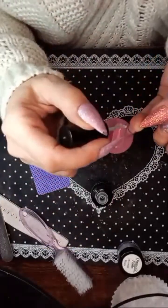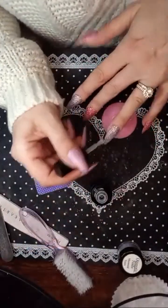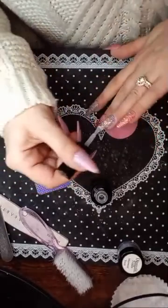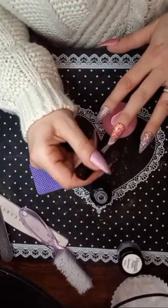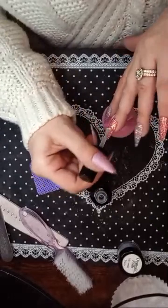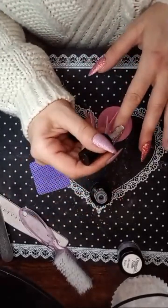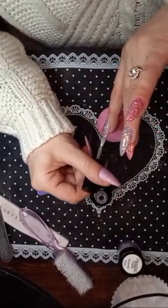I'm starting, you guys, to cap my edges all the time. So I'm figuring if I do this, I'm not going to get chips like I have been getting them crazy lately. So you want to do as few strokes as possible to get your nail covered on this first layer, guys. Doesn't have to be perfect for this layer because we're going to do a second one, and then you can do any little touch-ups you need at that point.